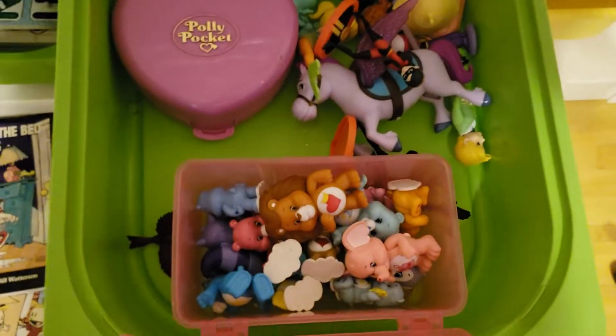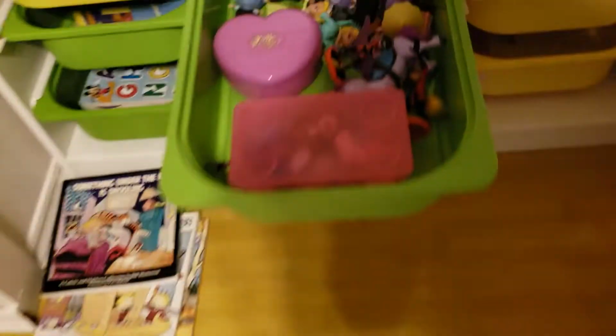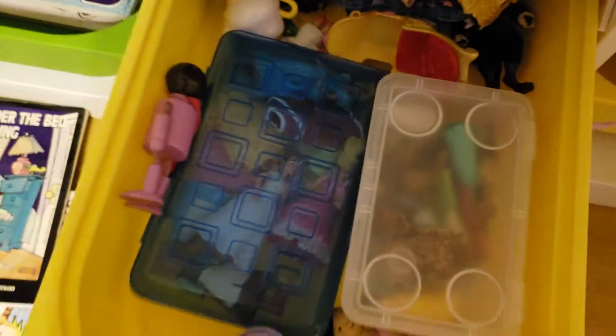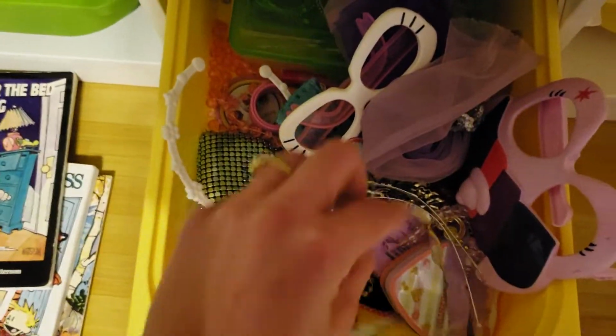I have put away these Care Bears, but my son keeps asking for them back. Same with these Hello Kitties. My daughter does not want these Hello Kitties anymore, but my son does. And so I'm going to put them on his side for now. Let's see. Here we have a bunch of princess stuff. She does play with this regularly. This is all of her jewelry.